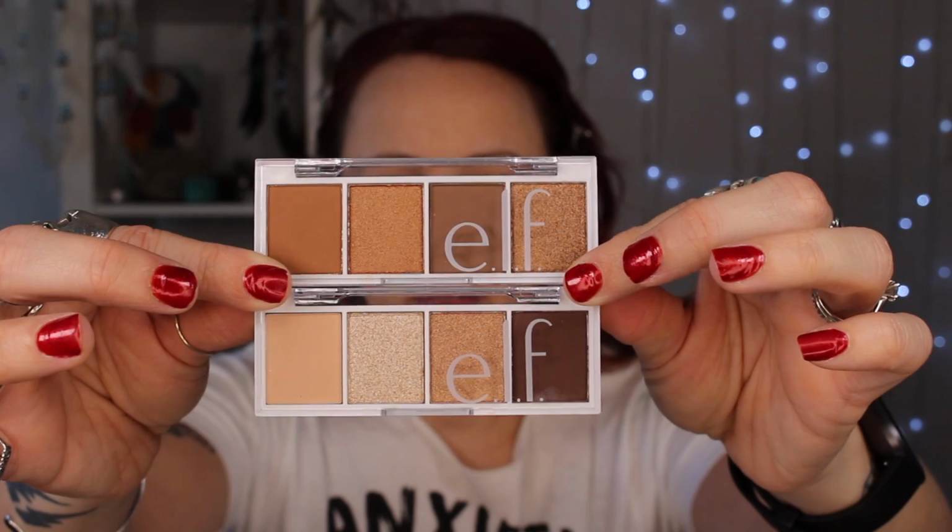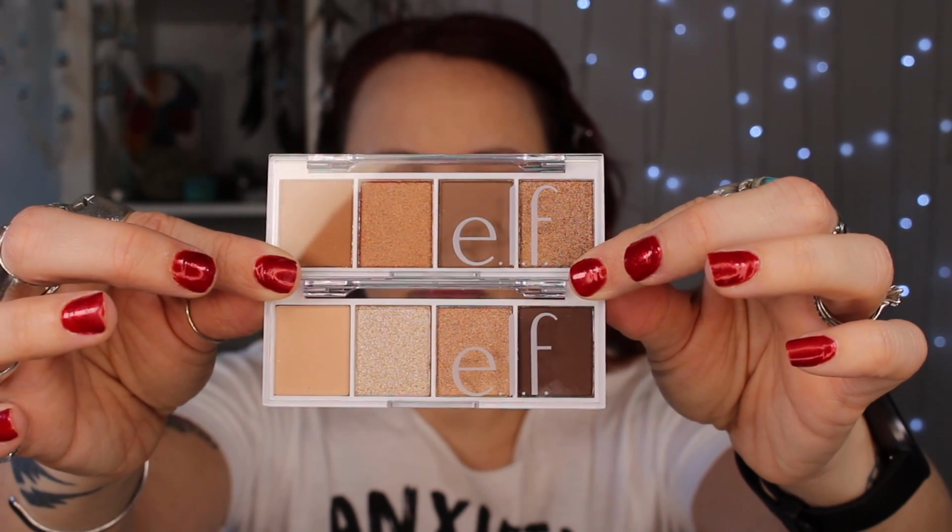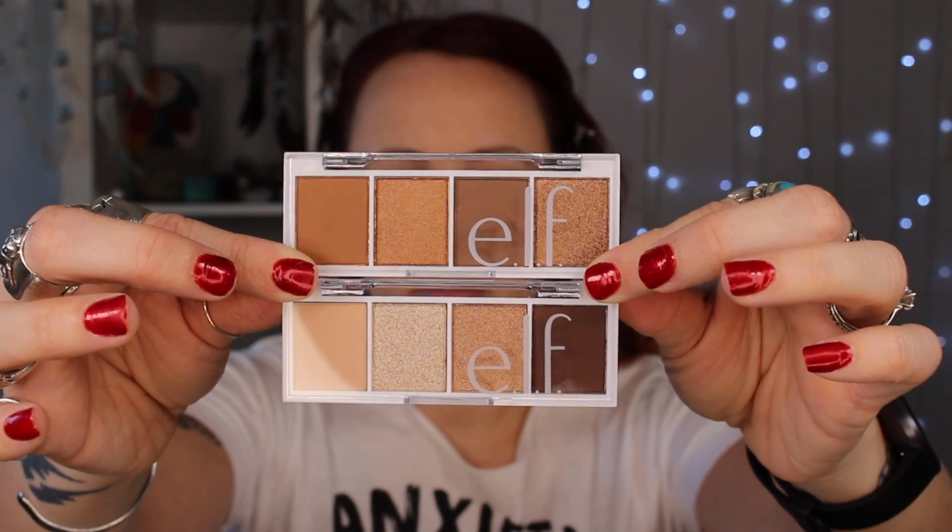Okay, let's move on to a part that is officially a bit more affordable. I was in Target the other day and I noticed these e.l.f. palettes. These are their bite-sized eyeshadow palettes, and I got two. So the first one is in Pumpkin Pie and the second one is Cream and Sugar.